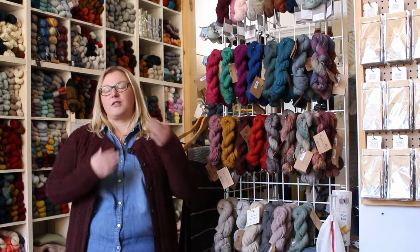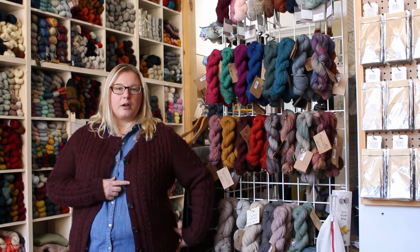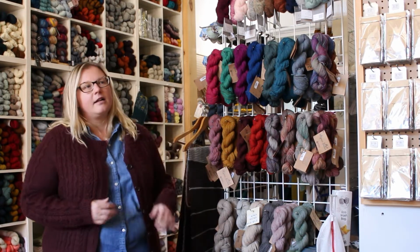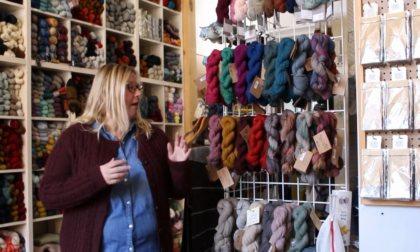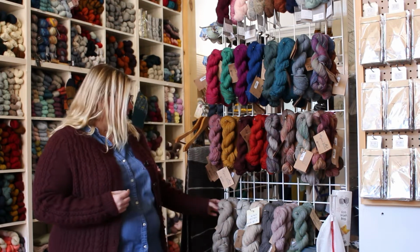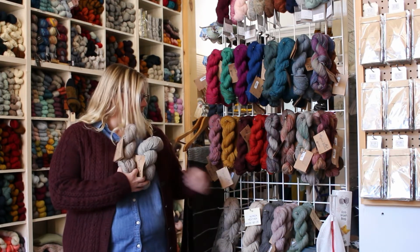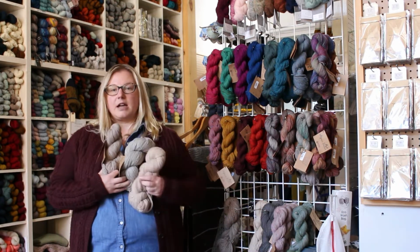Alpaca Heather is one of my favorites. I'm wearing it right now. This is the Aubree Cardigan by Sarah Solomon, and it's got a nice cabled motif on it. You'll see how it looks in cables, and this is the Bing Cherry colorway. This yarn is a blend of alpaca and wool. These are the natural colors here. They come in 100-gram skeins. There's 3. I'll just show you. These are all undyed.